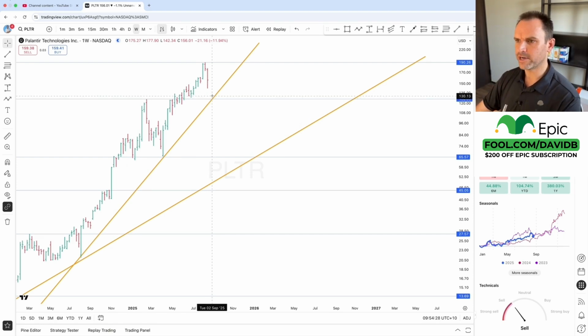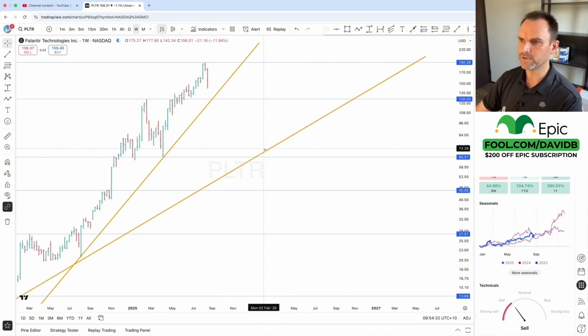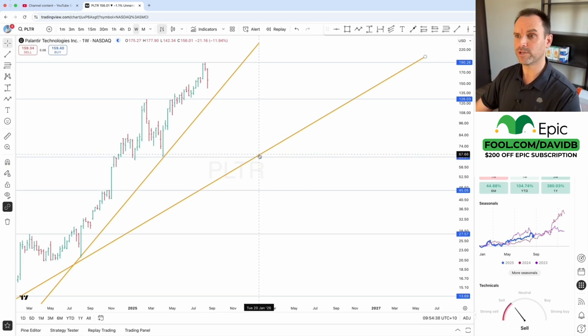But if it's more bearish and it breaks through these levels, the risk is towards the downside and it might be moving down to this level here, 65, 70 over the next few months. And that would create a great opportunity to buy in for the long term and then look at 300, 350 over the next 18 months.